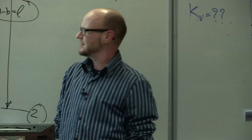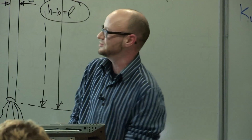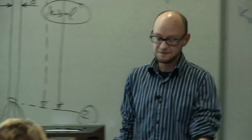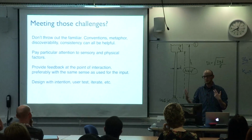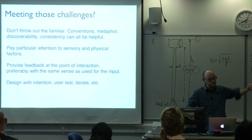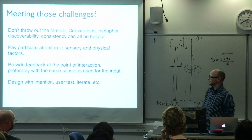And I don't have any super great ideas for meeting those challenges other than not throwing out things you already know, not giving in to that impulse to forget what a menu is because you have a shiny new touchscreen. So work with conventions and metaphors, understand mental models that people have, and really try to work with them rather than against them. On the physical side, it's really important to pay attention to where they're looking, what they can see, what they can hear, what they're doing with their hands or their arms or their bodies. That's the same, again, providing feedback where the interaction is happening. Even if the system is doing something over there, it helps to give some sort of interim feedback that's transparent about whether it's success of the system or just that it's registered the input.